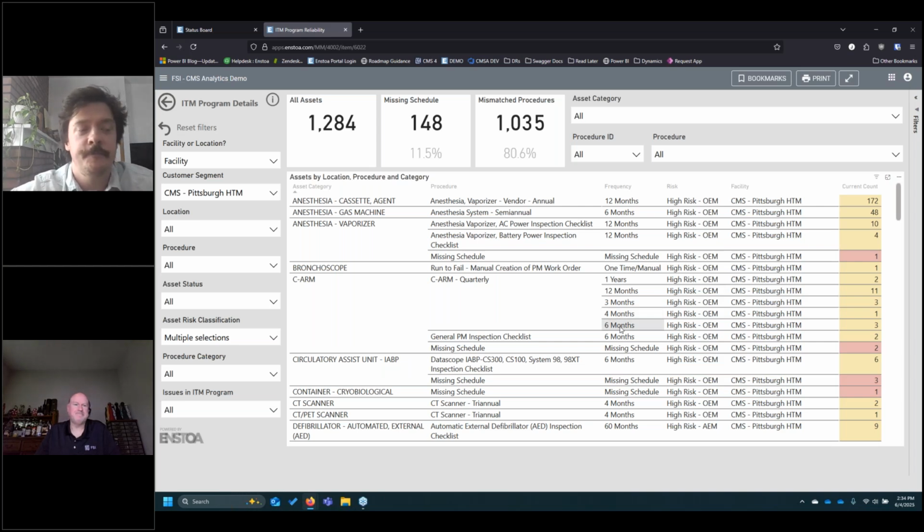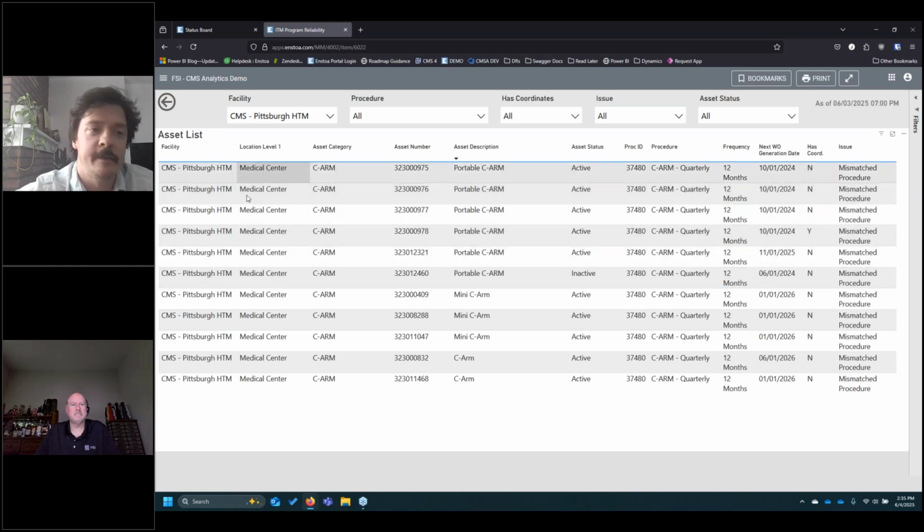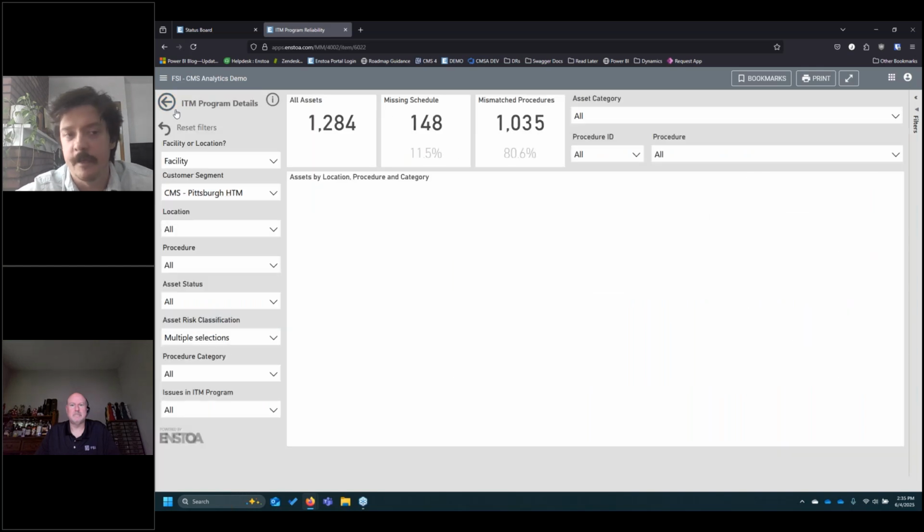And for all of these, if they're only scheduled to do this inspection every 6 months, then you may not be in compliance with the frequency that you need, given that you set up the procedure as quarterly. If you're doing it every 3 months and every 6 months, then you're just doing redundant work. Every 6 months, you're going to have 2 work orders generate, one with the quarter, one with the 6 months. And if you want to drill into those and ask, what are these 11 assets that are scheduled incorrectly with their frequencies, I can always drill into this, get their asset numbers, go into the CMS tool and make sure those schedules get updated appropriately.